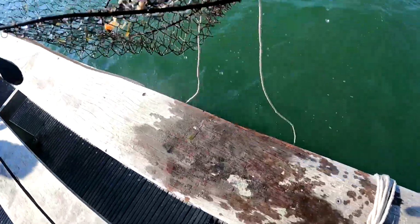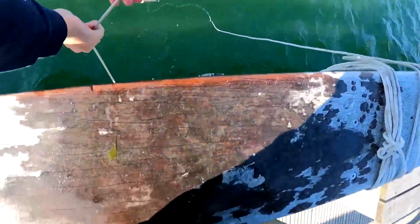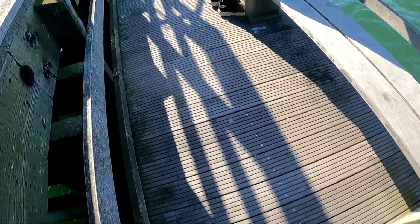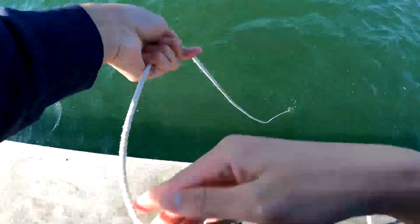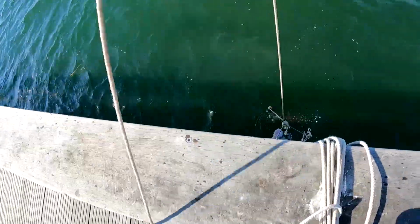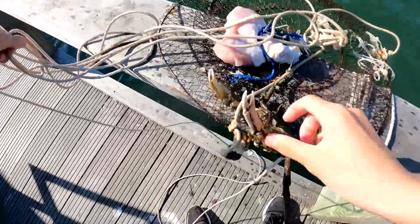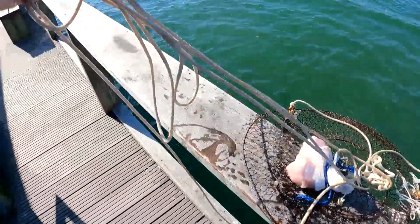They're all under the pier though. I gotta throw it like this. Oh, that's properly under the pier, beautiful. This one was also under the pier, let's see what we can get. Oh, this one's heavy. Oh yeah, oh, it's spider crab. Damn it, no. Get out of here.